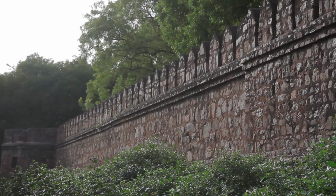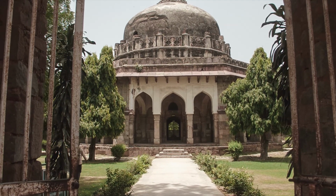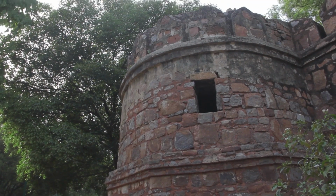Lodhi's tomb is surrounded by 4 walls and a garden, making it seem like one of the dominant structures in Lodhi Garden, though the tomb itself is not that large. It was also constructed in the late 15th to early 16th century.